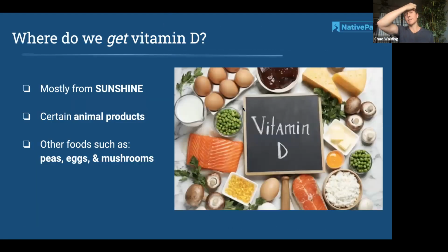So where do we get vitamin D, right? And most of you already know this. You mostly get it from the sunshine. And that is the absolute best source of getting vitamin D, but you can also get it from certain animal products. This would be salmon, sardines, beef liver, yummy. Those are all great sources of vitamin D. You can also get it from peas and eggs and mushrooms.